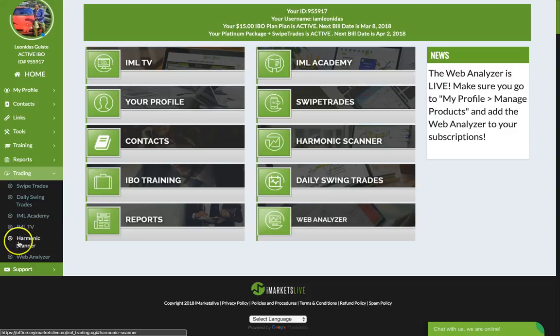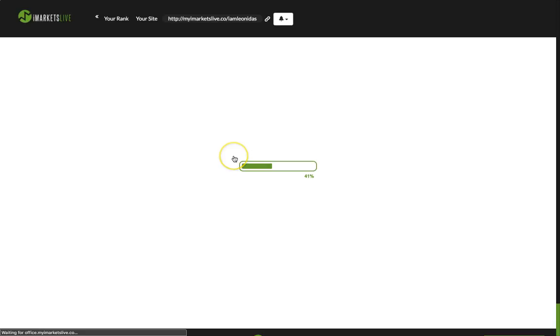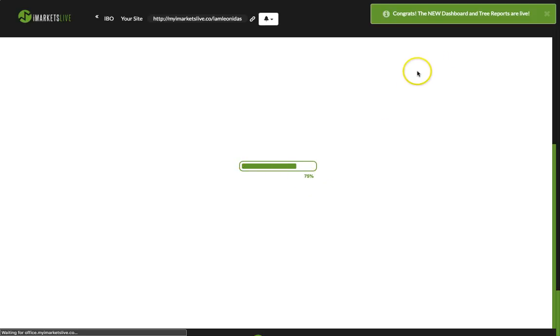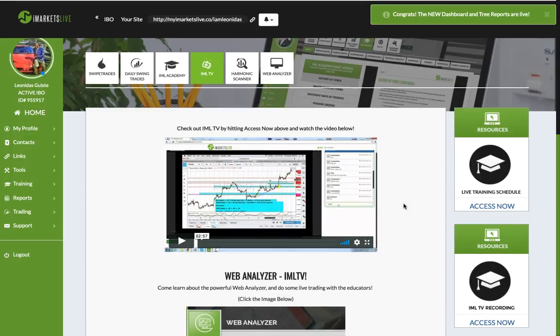The harmonic scanner is always cool if you want to plot some stuff yourself, and then the web analyzer. I'll talk about these two some more in another video, but here I want to show you real quick the power behind iML TV. I've learned a lot from watching iML TV, man. That has really paid for just the education. Instead, iML TV has paid for the subscription over and over and over.